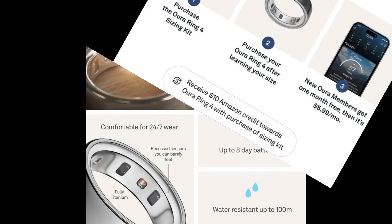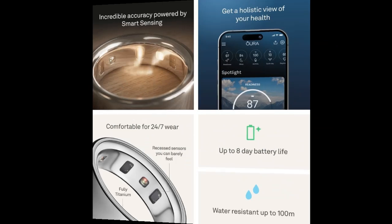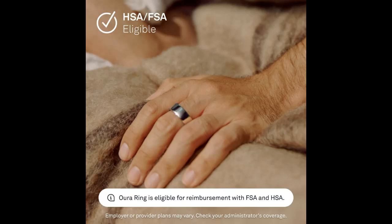Designed for 24/7 wear. The updated design of the Oura Ring 4 is more comfortable, fits better than ever, and is water resistant. The first all-titanium smart ring combines exceptional durability with a gentle touch, even for sensitive skin.